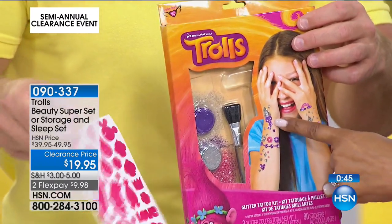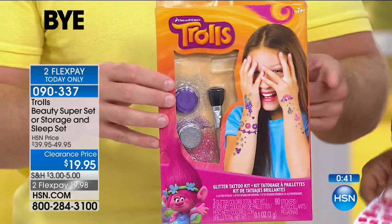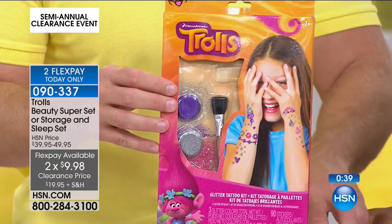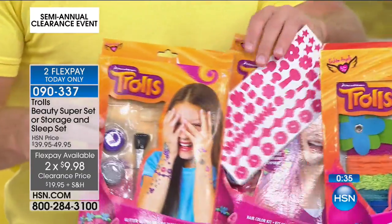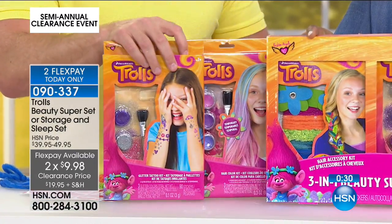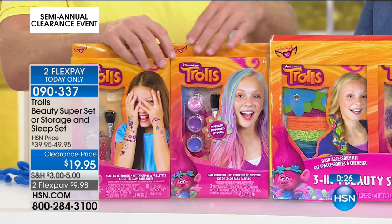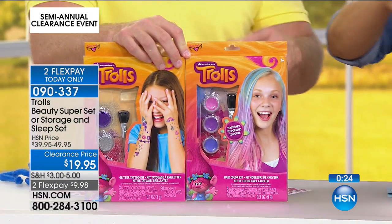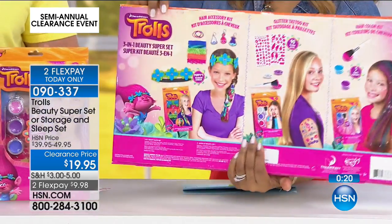And what I appreciate about the box set is you see how they're individually boxed. So maybe one rainy afternoon, you take out the glitter tattoos. And then another cloudy night or even snow day, you take out the hair color and the hair chalk, which is great. Or you have the hair accessories as another option. And maybe even break up the set and they're individual gifts for your three nieces or three granddaughters or whomever. It's hours of fun at a great value with one of the top fun movies that's out there.